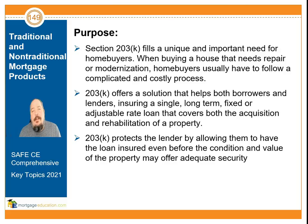So 203K fills a unique and important need for home buyers. When buying a house that needs repair or modernization, home buyers usually have to follow a complicated and costly process. The interim acquisition and improvement loans often have relatively high interest rates, short repayment terms, and even a balloon payment sometimes. However, 203K offers a solution that helps both borrowers and lenders, ensuring a single, long-term fixed or adjustable rate loan that covers both the acquisition and rehabilitation of a property.